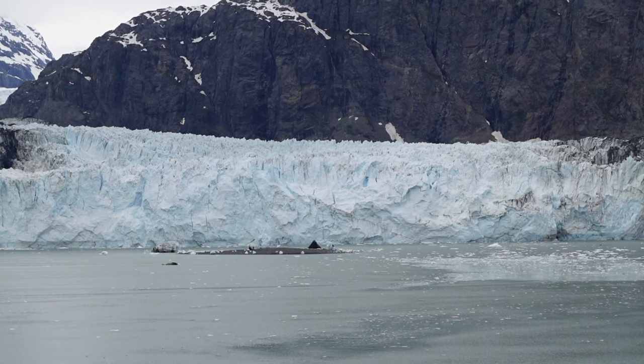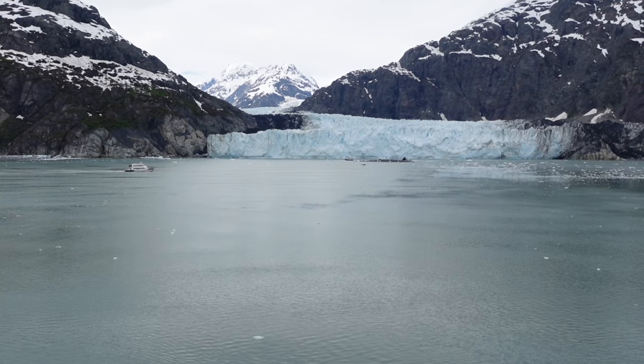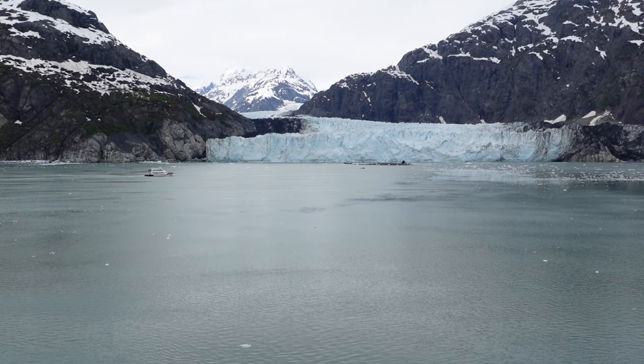The way that the blue glistened and the way the light hits the glacier, I just thought it was absolutely incredible. And to know that it's going deep, deep into the water and up into the mountain range, it was just incredible.